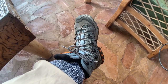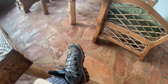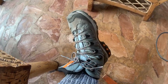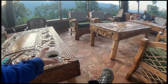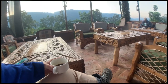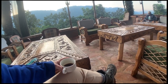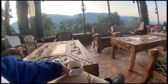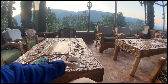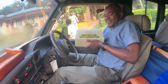I also wanted to talk about my shoes. Yesterday they retied my shoes because I didn't go all the way up to the ankle with my laces. It's really important to have good hiking shoes and be laced up really tight on the ankle so you don't twist your ankle, sprain it or break it. A box lunch to take on the gorilla trek, so that's what they give us.